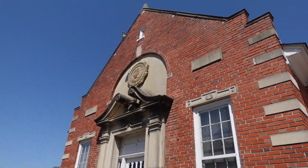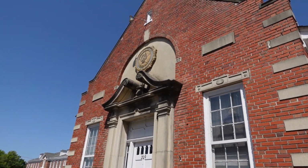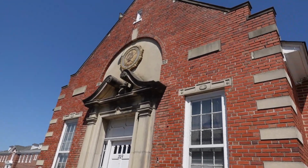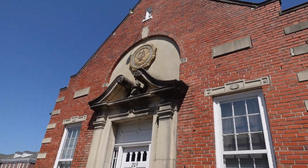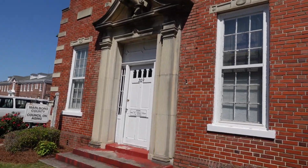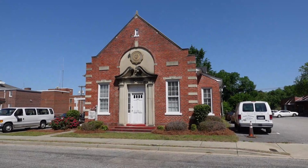I was hoping this would be on the tour. This is the American Legion building from around 1930. Just check out the architecture on the front of this building. That is just really cool.